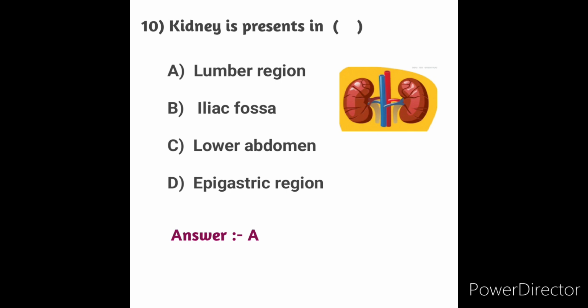Lumbar region. Lumbar region means the right kidney lies between the first and third lumbar vertebrae. That's why it is situated in the lumbar region. The kidney length is approximately 11 centimeters and width is 3 centimeters. Okay friends, lumbar region is the right answer, A.